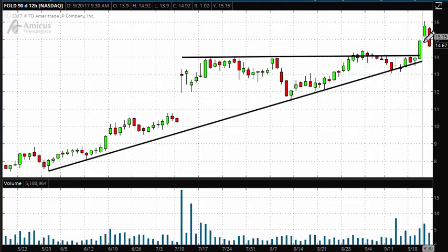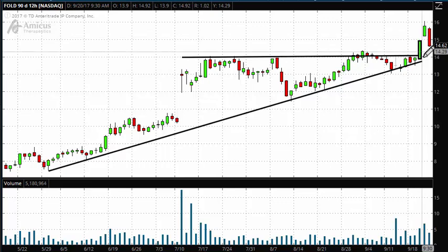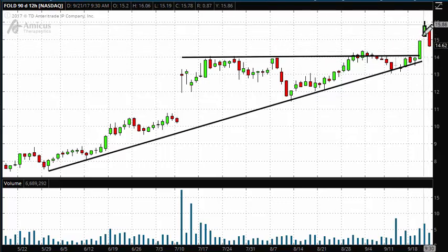And so I made some money, but you can see I had another nice continuation day, which I missed out on, but that's okay. I still made some pretty good. And now it's pulling back. So this Fold, if this thing pulls back to 14, it might be a re-entry for me since it's solid support. So I think, once again, you've got to make sure when these things get extended.